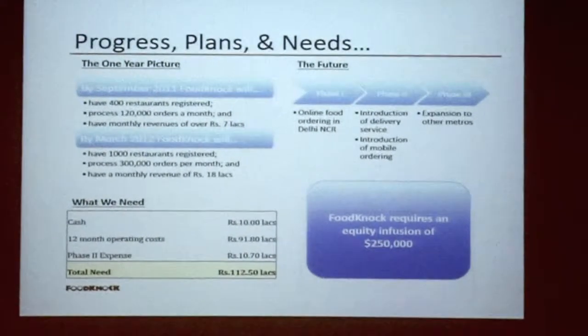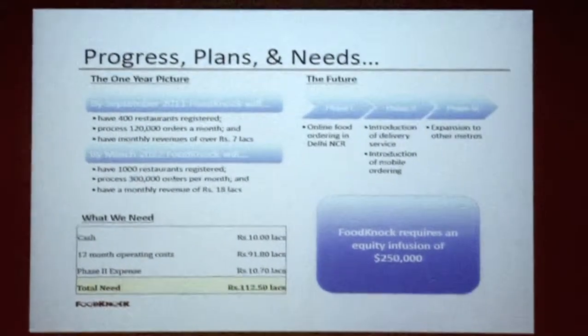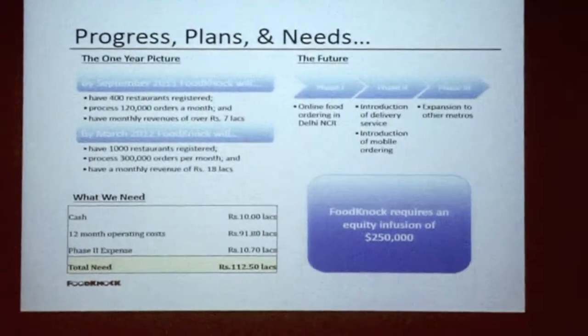For all of this to expand and cover our 12-month operating costs, I think we'll need an infusion of about $250,000. That's a flexible number.